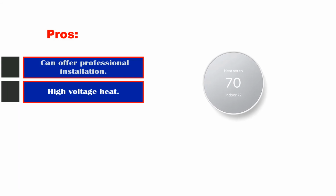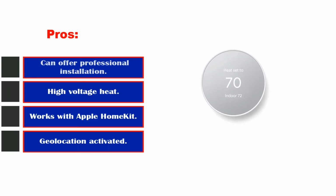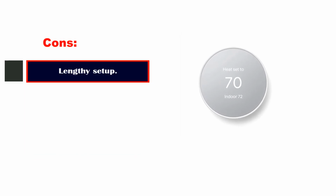Pros: can offer professional installation. High voltage heat. Works with Apple HomeKit. Geolocation activated. Cons: lengthy setup.